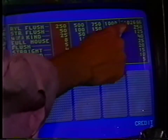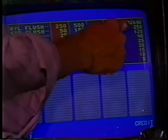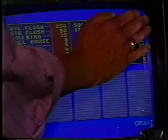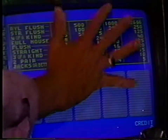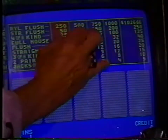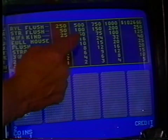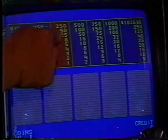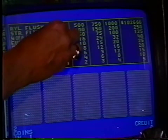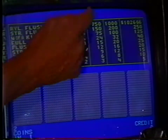Now this machine right now is at $1,026 for five coins in. You've got to have the fifth coin in to get the progressive. And I recommend when you're playing progressives, always put the full amount of coins in, or if you're going to play one, two, or three coins, you'd be better off to go back to the first machine I showed you and play 6-9 machines, because you get the same pay for everything and more for your flush and your full house. See here, they've taken it away from the flush and the full house, and they've added it up to the top.